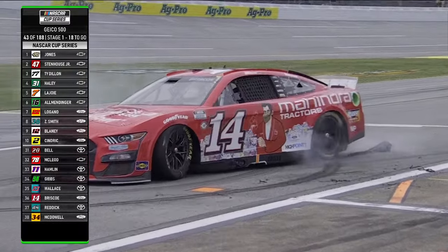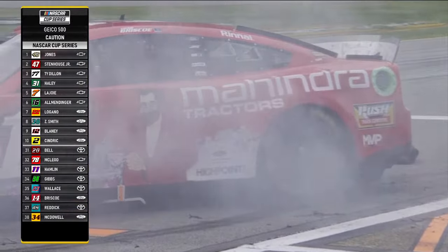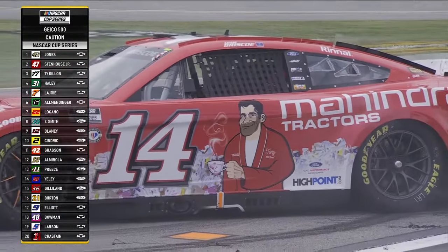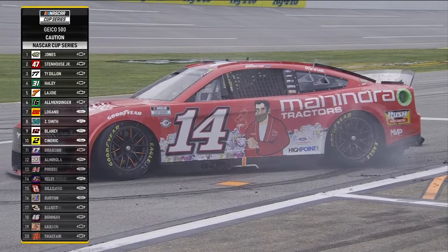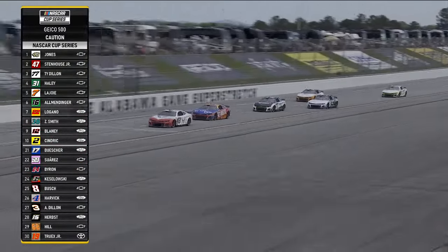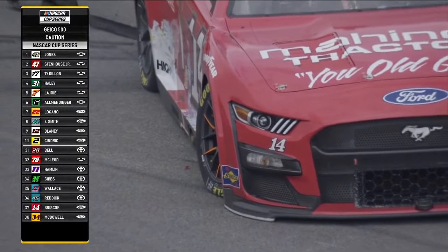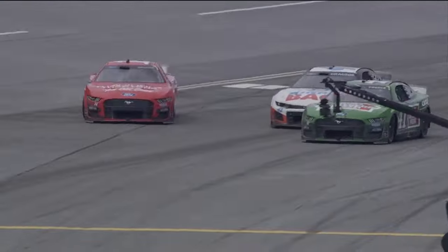Now he's got plenty of time, Briscoe, before the field comes around. He's got plenty of time if he can get that car to roll. He's not going anywhere. Yellow's out, right side. There it is. Yellow's out. Caution waves. Second one of the day. The right front's definitely where the issue is. Well, we know the left rear tire shredded. We can see that. That's not the problem, though. Exactly. There it is. Right front on the ground for Chase Briscoe, who spins, coming to pit road.